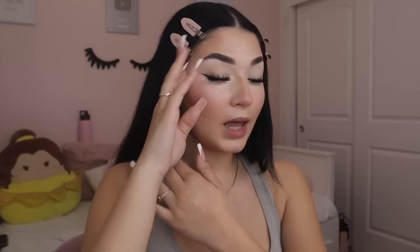I'm actually really starting to like my full cheeks. I used to hate that I have such a chubby face. But I'm actually starting to like my cheeks, especially with blush on them. It's so cute.